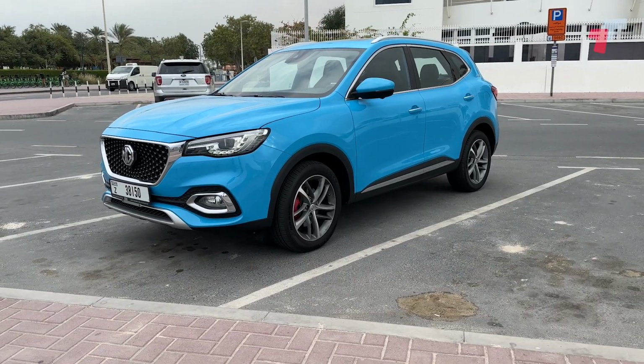And Sam, another day, another car. Indeed, today is a bright blue one. It's the MG HS in its full options Trophy edition.